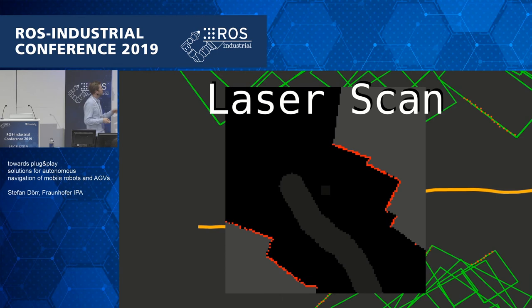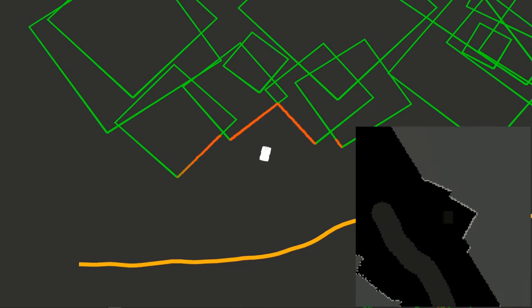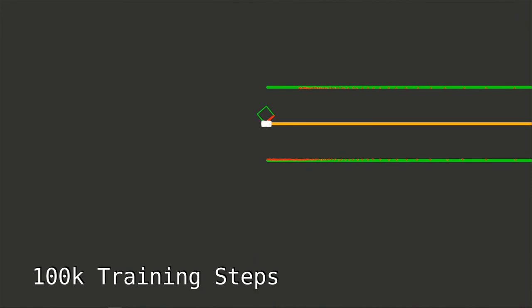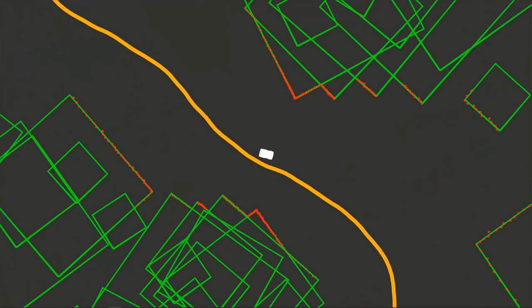So this is the data that is input into the net. So we have the laser scan, then the global path, and also the safety fields. And now it starts, without any prior knowledge, to train itself. And maybe you know those DeepMind videos where the system tries to learn these Atari games. Looks kind of similar. So after millions of training steps, it does pretty fine.